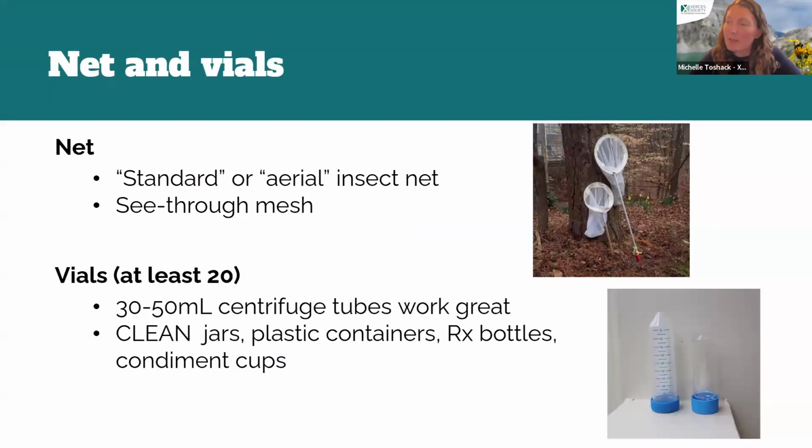So the nets that we recommend that you use, they're called standard or aerial insect nets. The most important thing is for the net to have see-through mesh. So some of these nets are made of canvas and you can't see the bee when it's in the net. So just make sure that you have that mesh on the net.